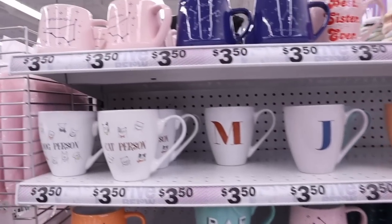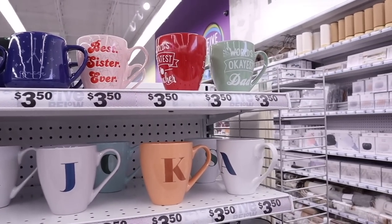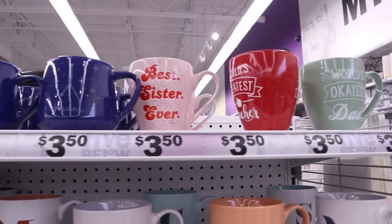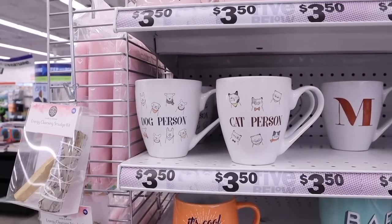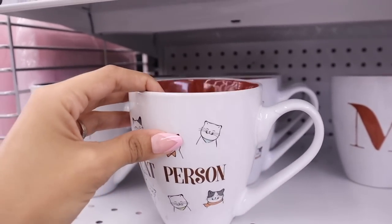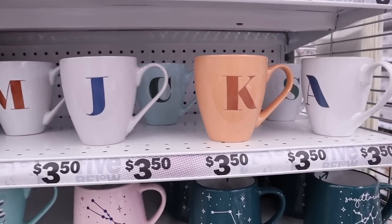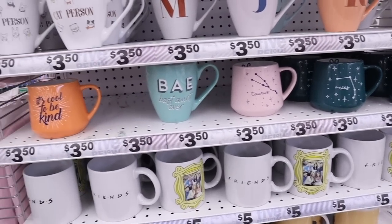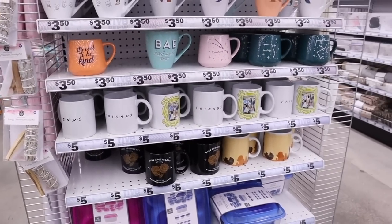So you guys are going to love this. They actually marked down the coffee mugs to $3.50. It used to be $5. The green one says the world's okayest dad. That is so funny. Best sister ever is really cute. They have Cancer, Capricorn, dog person, cat person. Inside it's brown. The other one is green. Of course they have M, J, K. K is really cute, you guys. So orange. Down here is Aries, Taurus, best mom ever. It's cool to be kind. Do you guys like any of these? Definitely let me know.